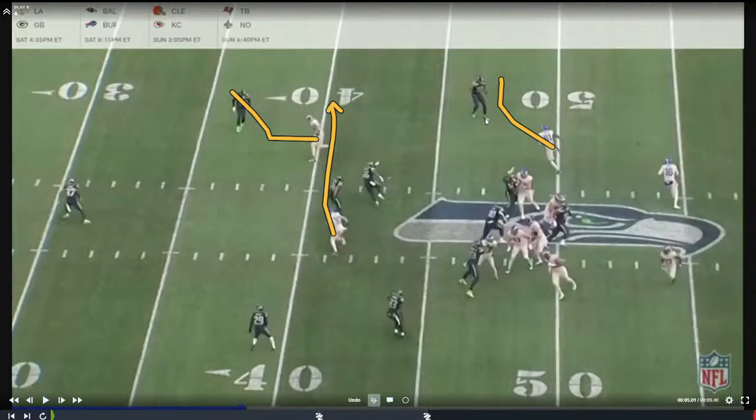We teach our guys on any of our flood stuff to go touchdown to checkdown. Okay, that's how he reads this. That's how he's supposed to read it. So this would be his first read. Is that open? No. His second read, is that open? Then his third read, is that open? Okay, if he gets to number three and it's not open, he's allowed to just tuck that ball and go.